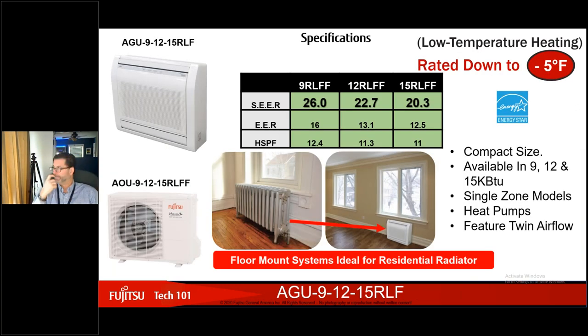This is a new offering, probably 5 years now. And this is the AGU. They come in 9, 12, and 15s. This was, again, something lower on the wall, more homeowner aesthetics, a nice looking piece of equipment. And we have the ability now to take the aesthetics from up high to something down low. As you see, they're showing you some old world technology with the radiators there. And we now can take some older homes and really bring them into 2021 with Fujitsu heat pumps, not just giving them a big boiler.